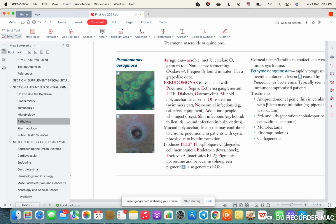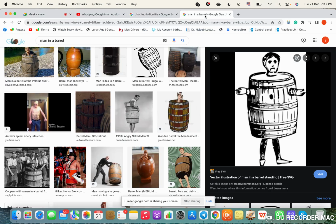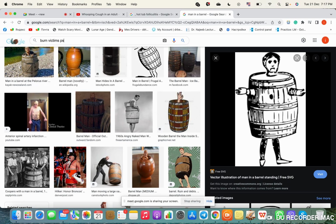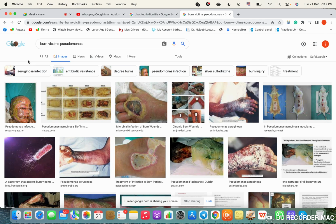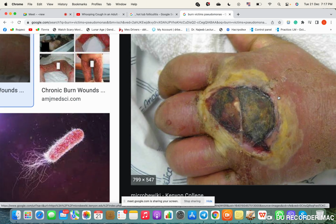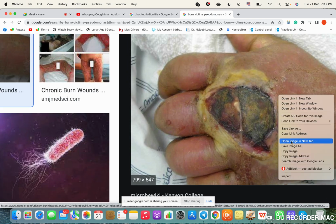wound infection in burn patient. They love the burn patient, and they like to show you a burn patient and then ask you what will cause infection in this patient. And you must know that it is Pseudomonas. And what makes me think that this is Pseudomonas, guys? What is in this picture? When I look at it, it makes me think it's Pseudomonas.